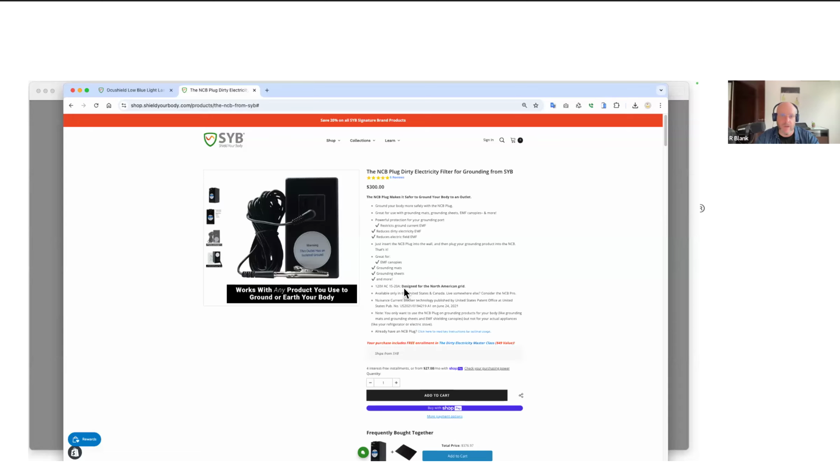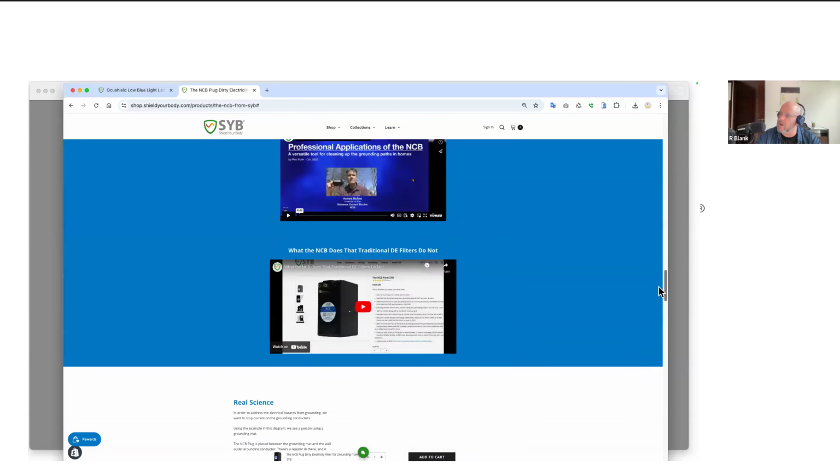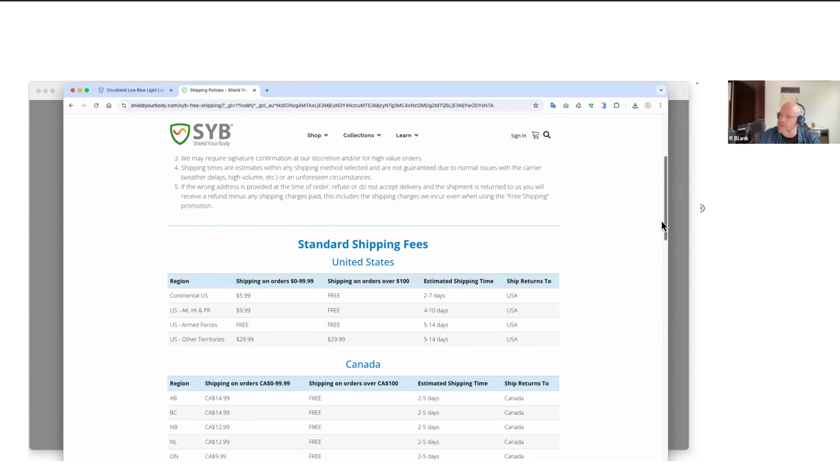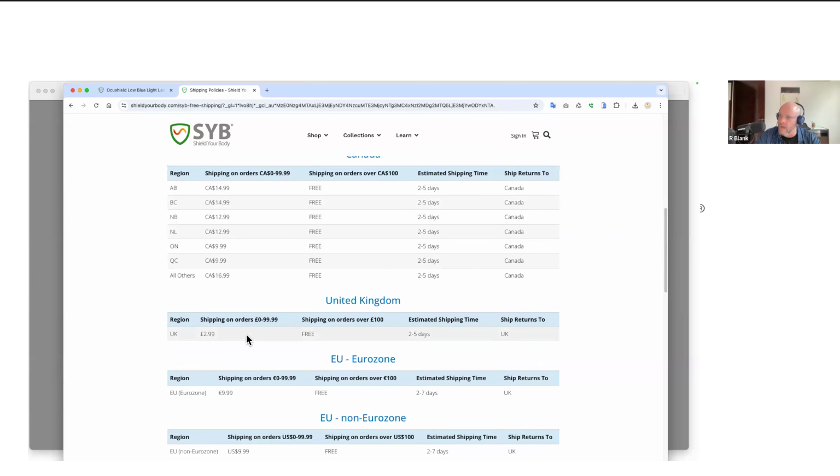So everything in that better sleep category ships to the UK, and you can see what the costs are in the footer of every page. We have a link here to shipping information, so you can go there, and there we go. To the UK, shipping for orders from 0 to 100 pounds is £3, and orders over 100 pounds is free. So we make it very easy to order from the UK. And thank you for that question, Mela.